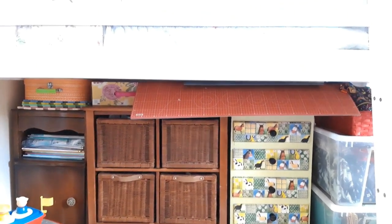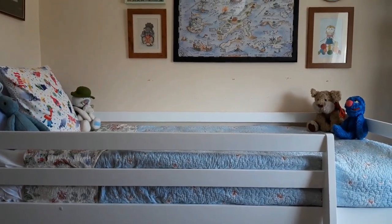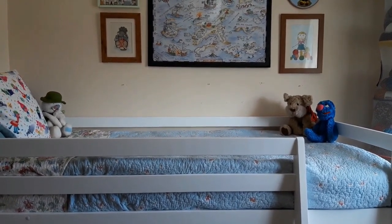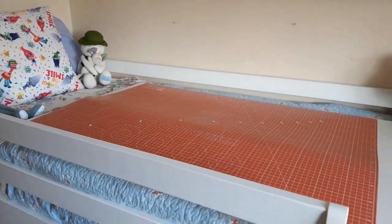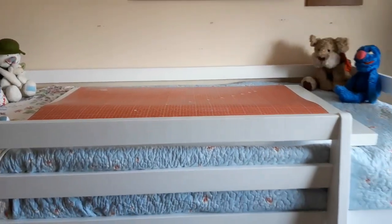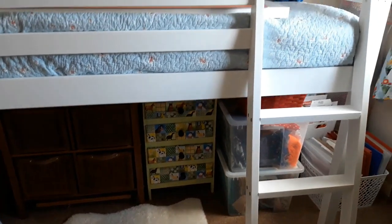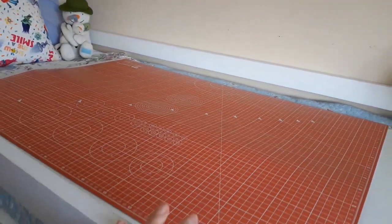So that's good, and he can sleep up here, and then when I want to use it I can transform it by doing this. Well, my plan was to put a proper top across the top of the cabin bed and use it as a cutting table, but it's a little bit high and I don't want to make the cabin bed any shorter because all my cupboards fit underneath. So I've decided just to use the original tabletop that I had for my cutting table and my cutting mat, which is a little bit bent now because it's been on the cupboard under the bed.